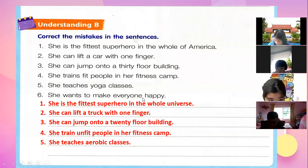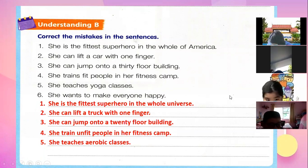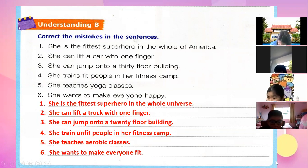She wants to make everyone happy. Matum, where is the mistake? She wants to make everyone unfit, I think. Everyone fit, right? Not happy. She wants to make everyone fit. Okay, very good. So these are the mistakes we already found in the questions. You can make the correction, and students, you can write in your books later on.